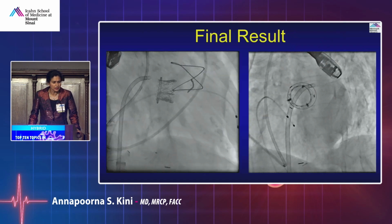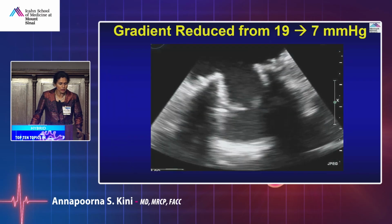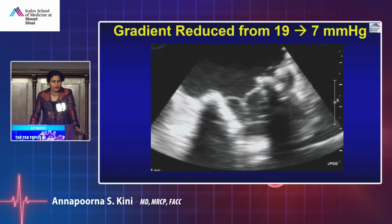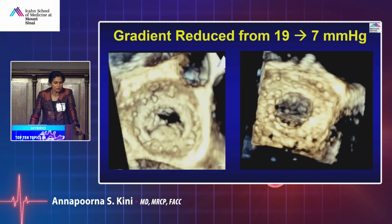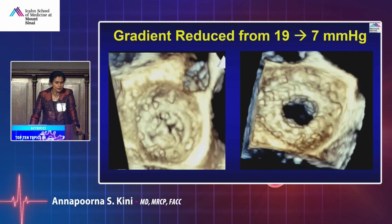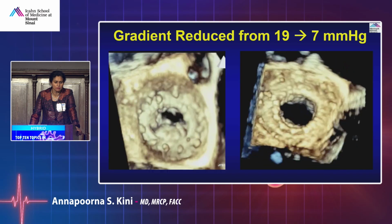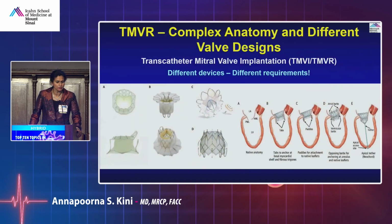So this is the final angiographic result. But more important is, if you see here, the gradient that was 19 went down to 7, and this is the prosthetic leaflet with the fully functioning valve now. So that was before, and now you see after we replaced it with the Sapien valve, you see a fully functioning another prosthetic valve.